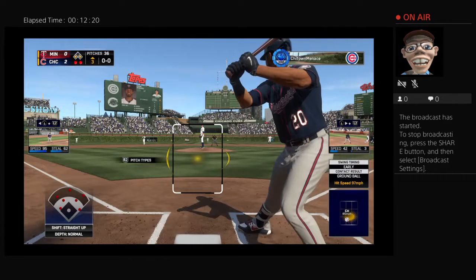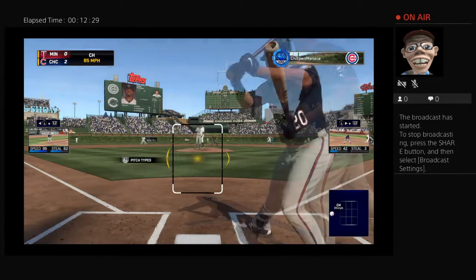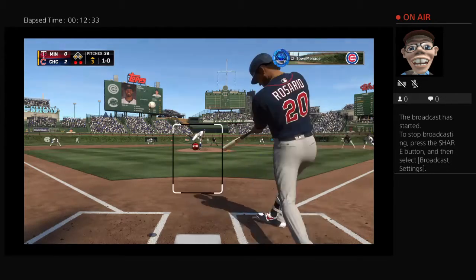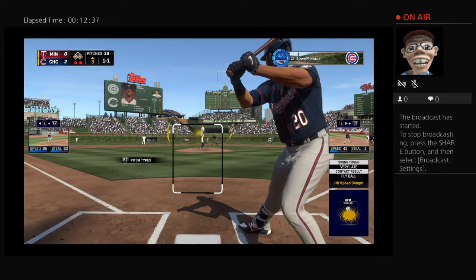Digging in to try it again, Eddie Rosario. Looking for a third straight 2-out hit and a run in the inning. Starts him out with a changeup off the plate for ball 1. This is the guy they're going to have to be careful with. He can put 3 runs on the board in a hurry, so expect them to try to get him to chase something out of the zone if they can.